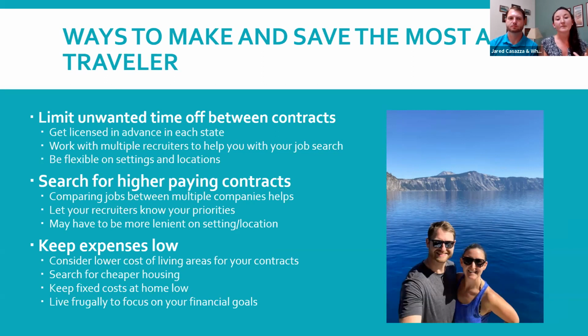The third thing would be be as flexible as possible on settings and locations if you need to find a job quickly. It's great if you really just want that one job in that one location, but if your goal is to make as much money as possible, you might need to settle a little bit on either the setting or the location to go ahead and get started working as quickly as possible to keep the money coming in each week.